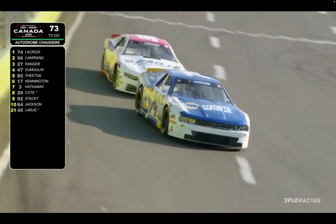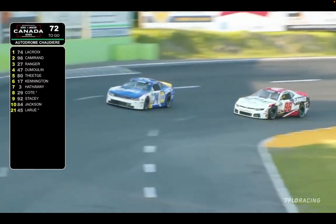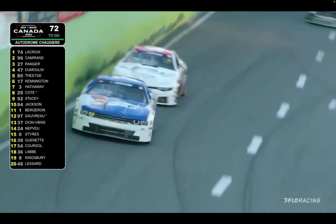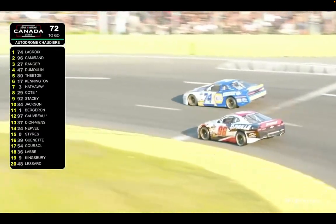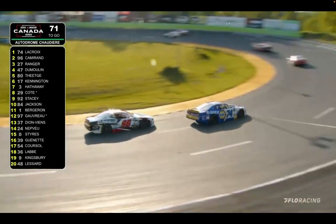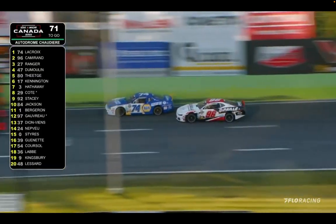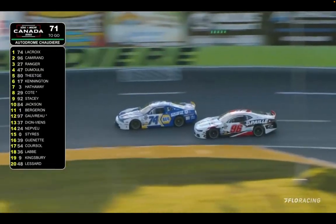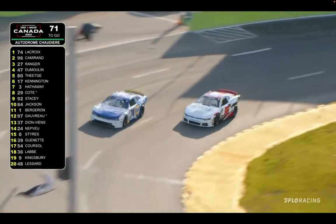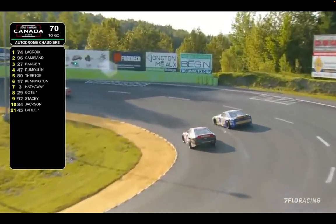Running in the third spot, Andrew Ranger in that number 27. Not getting clear laps, so we really don't want to look at the time to see about his speed. He's trying to clear the one of JP Bergeron. Of course, the leaders did that a number of laps ago, and then they got around the 84 of Larry Jackson. So right now it's just the two leaders battling amongst themselves. Kevin Lacroix, the Napa 74, the 96 of Marc-Antoine Cameron. Cameron drives to the inside of the 74 of Lacroix, but they're running such different lines, they really don't cross at any point.